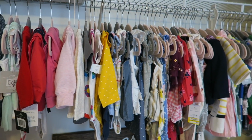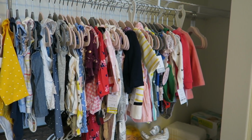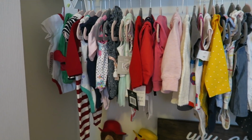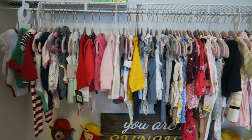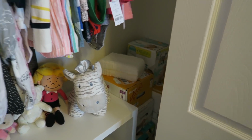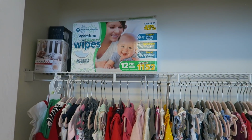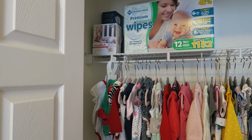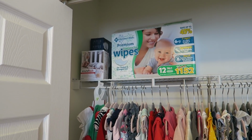So we've got them all in hangers. Gray and pink. They're the velvet hangers so things don't slip off of them. This girl has a lot of clothes. She's got a lot. But that's everything. And then of course, over on the right hand side, we have all the extra diapers and things. And then the big wipes that my friend got me from Sam's, which I love. Another portable sound machine, and then the box for her baby monitor, just in case we move or something and want to put it away when we're moving.